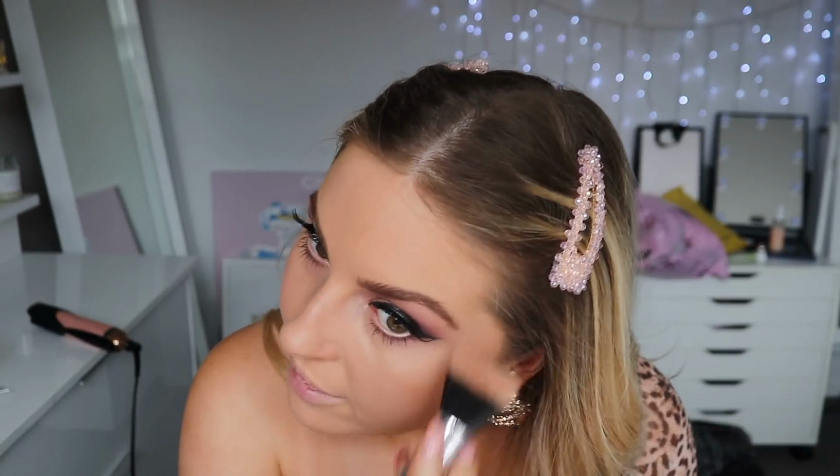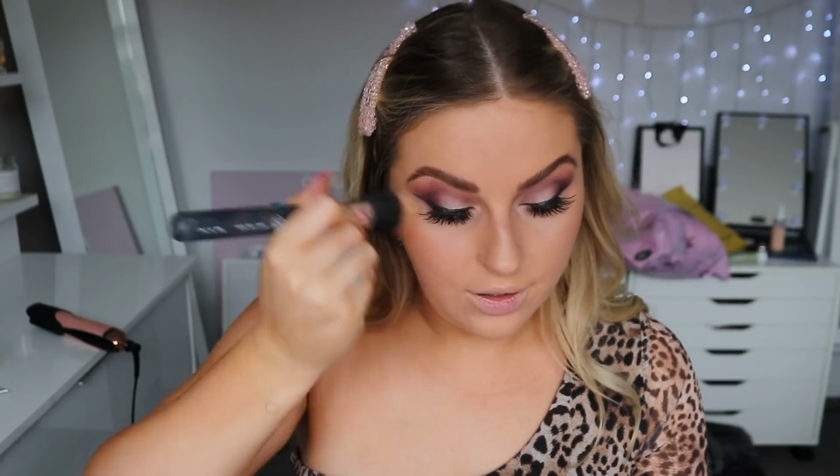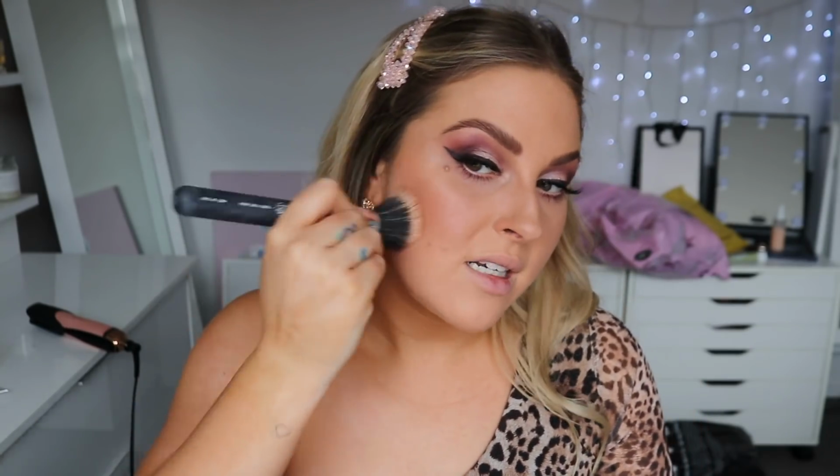God, I wish this lighting was a bit nicer. I'm a bit pissed off about that, to be honest. It's very dark and it almost gives you that kind of sunburnt effect. Like, you know, that kind of tone your skin goes when you're sunburnt, like a little bit of a red undertone. Very natural. This would probably be better on someone that had slightly darker skin than me.